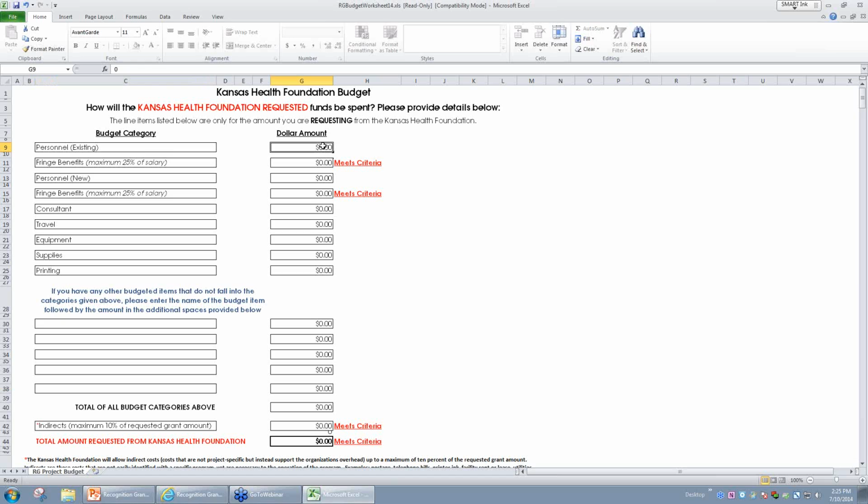So I'll just enter an example here. So if I'm asking for $10,000 for personnel, that means if I wanted to ask for fringe benefits, my fringe benefits could only be $2,500, which is 25%. So it's telling me I'm still meeting the criteria. However, if I were to enter a number over that amount, it's going to tell me that that amount's not allowed and I need to go back in and fix my fringe benefits amount. So I'll go back and fix that to $2,500.